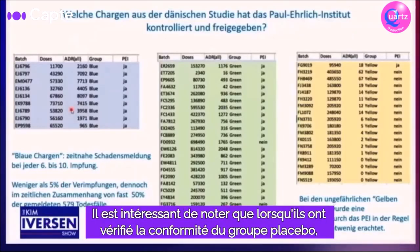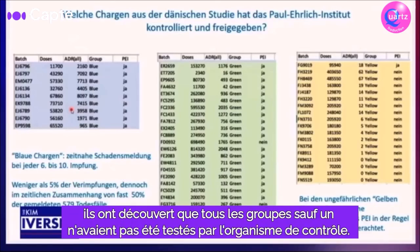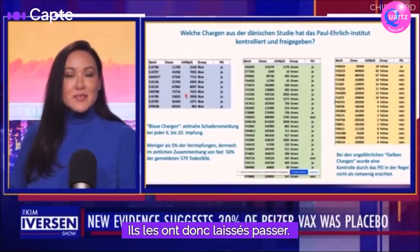Interestingly, when they double-checked the regulation with the placebo group, the group that doesn't have any side effects, so it looks like placebo, they found that all of them but one were not tested by the regulator. Not even one out of all of those groups was tested by the regulators. None of them were. So they just let them slip by. How could this possibly be?